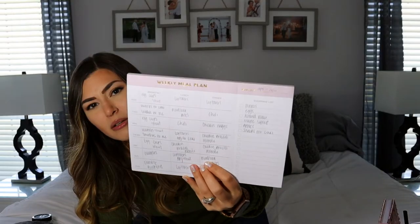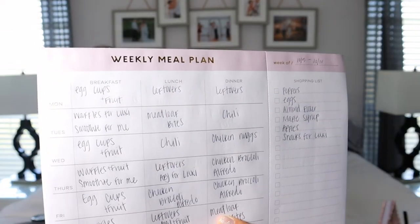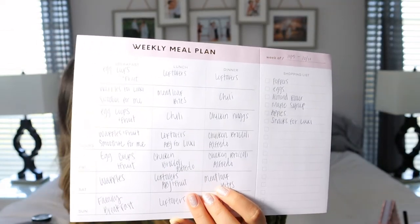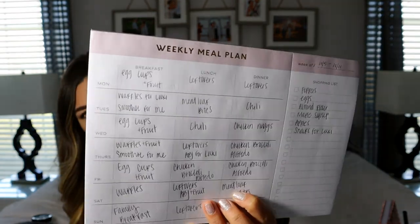I have really been enjoying meal planning. I've done this for a while, but sometimes I lose my way. But I can't lose my way when it's right on my fridge. It's really cute. It says weekly meal plan. Yes, you guys, this is everything I'm having for lunch and dinner and breakfast this week.